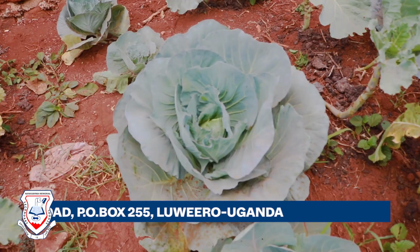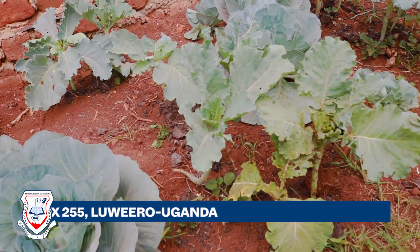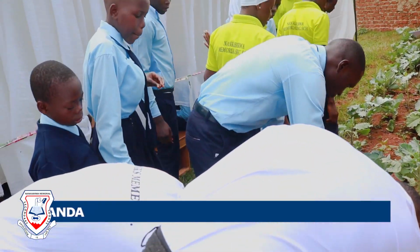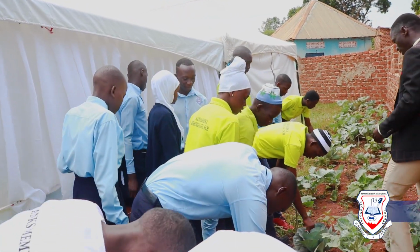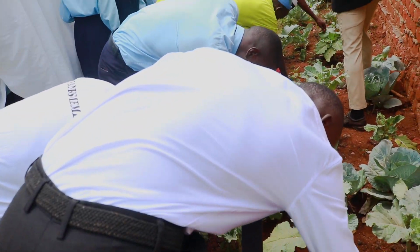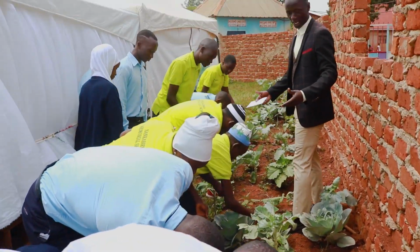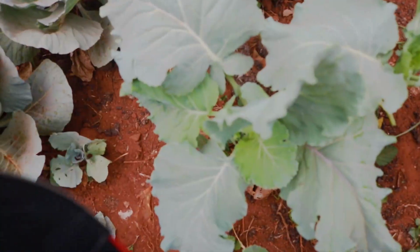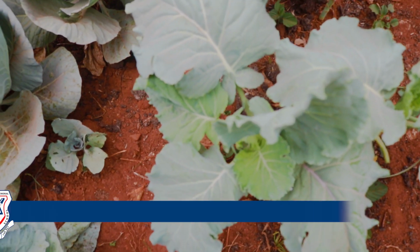Are we together? So let's have people at least take a critical look at the plants that we have right now, because I have something to ask. You can take a look, examine the crops, move around, check on the leaves, you can touch the leaves, check around. And at the end of this, I would want us to come out with some of the challenges that our cabbages are going through.